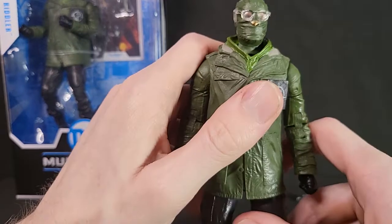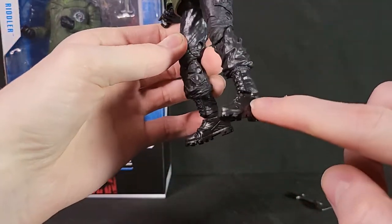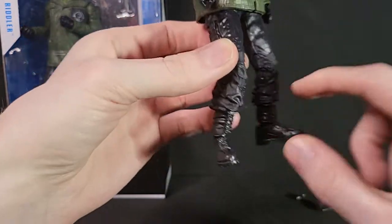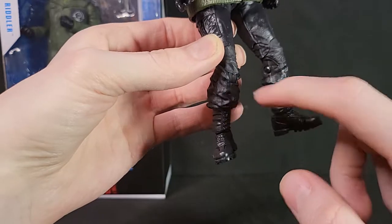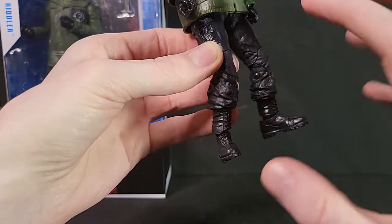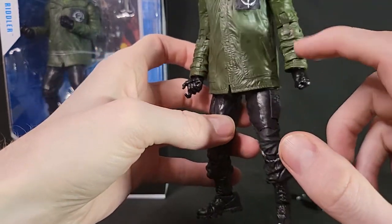The figure himself is great looking. They added a lot of detail in his coat, and also I saw that they added quite a bit of detail in the combat boots. And again, I love when they add this type of detail in the pants and clothing to show the rippling and the scrunched up clothing. Adds good detail there, and also up here in the coat.